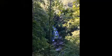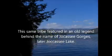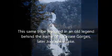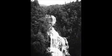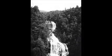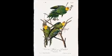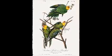The same tribe featured an old legend behind the name of Jacassi Gorges, later Jacassi Lake. Sorry for the pronunciations. The Eastatowy Valley would come to be one of the last places where the Carolina parakeet as a species was recorded in the entire state of South Carolina. Another locale called Eastatowy Falls appears to exist, but according to my sources, it's in a different county.